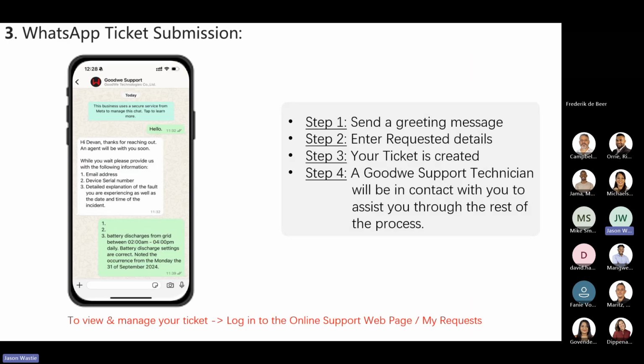So to submit a ticket via WhatsApp, just save the contact number and send a hello or greeting message, and they'll guide you and assist you as well. The first step is via a chat bot, and that's just to get your information. Once your information is given, it will then be sent to a real person, and they'll be able to help you directly with whatever you need.